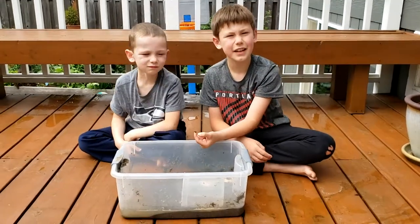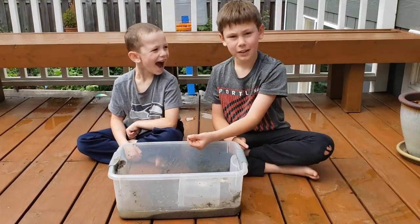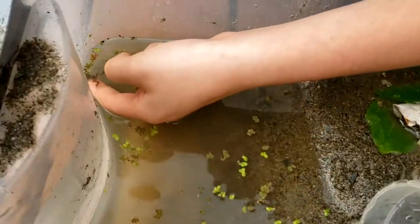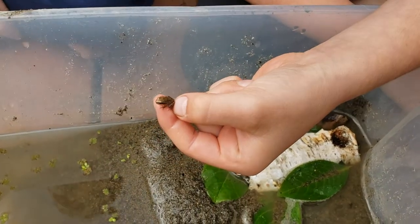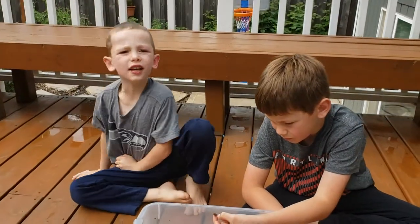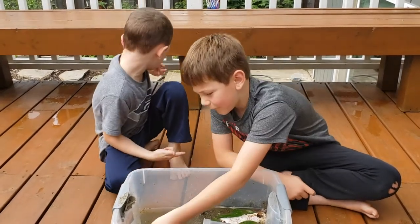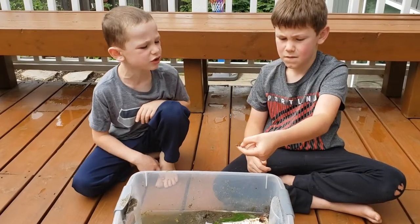Nature Ninjas. Today we're going to be teaching you about frogs. He just jumped. Here he is. We have a pond down there, and I think this frog came from a pond because Darren found it right by a basketball hoop over there, and it was about to jump.